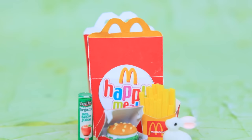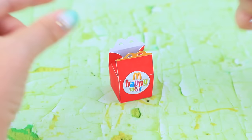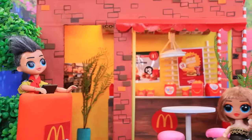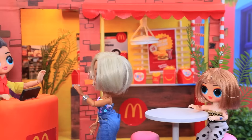The kids love Happy Meals. It's tasty, and they also get a new toy every time. Let's hope it's still hot when we get home. Mom and her daughter came to McDonald's. Oh, we'll have some fast food today. Yay! Mom is ordering a Happy Meal for my baby. Okay.